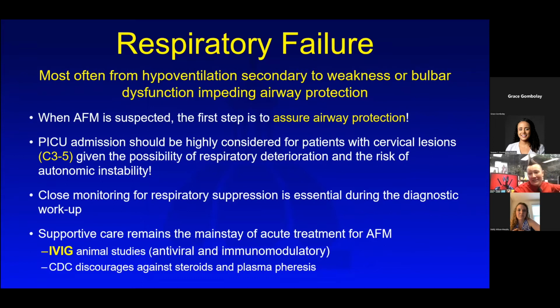Most of the support that we're providing in the PICU, though, really is supportive care. We don't have the evidence that we need to say exactly how to treat these kids to reverse the process. Now, with that said, most neurointensivists and pediatric intensivists that I've spoken to who've taken care of a lot of these kids, they give IVIG and they give it early. We do have some data from animal studies saying that there's an antiviral and a nice immune modulatory response theoretically these kids can have. At the same time, some kids are treated with steroids and plasmapheresis.